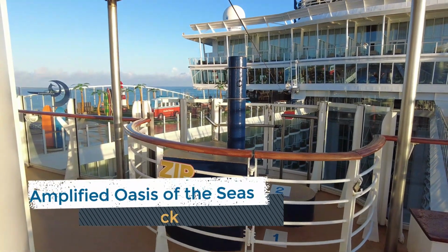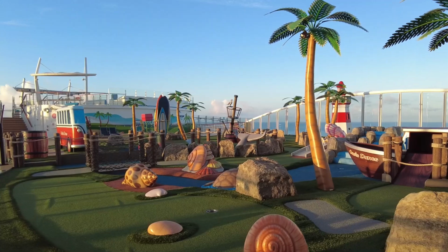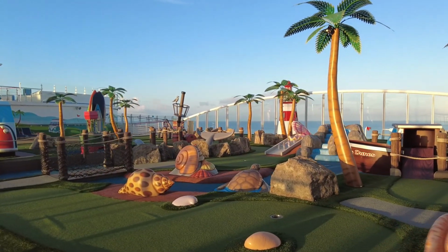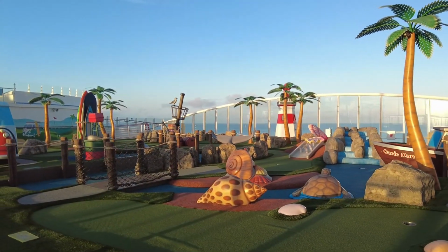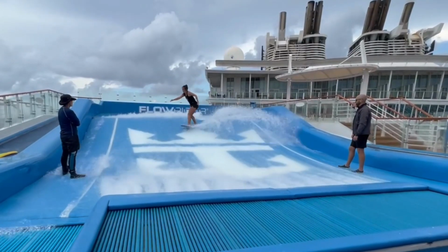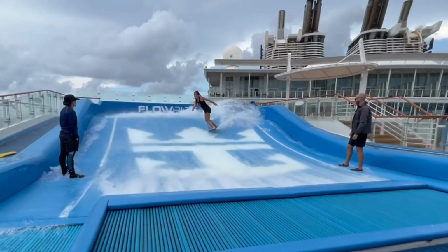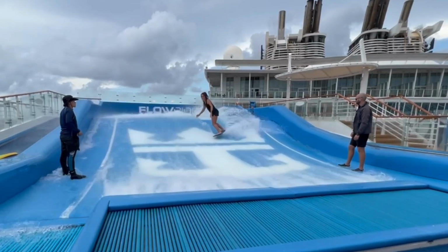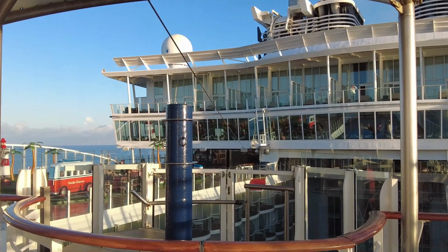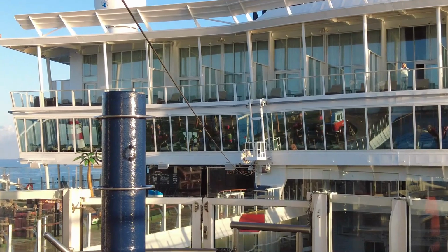All of the outdoor activities that you would expect to find on a new megaship are also on board Oasis of the Seas. The sports deck hosts the line's signature amenities. The ship has 2 Flow Rider surf simulators. The portside one was dedicated to surfing, and the starboard one was reserved for boogie boarding during our trip. This outdoor area also has a 9-hole miniature golf course and a complimentary zip line, where cruisers can zoom over the boardwalk located 10 decks below.